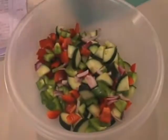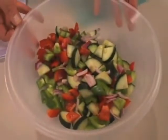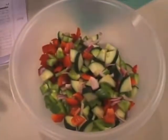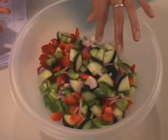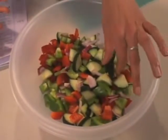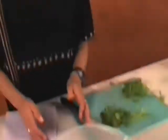Thank you very much. So back here in the studio, we've got the beginnings of our wonderful salsa, this beautiful purple onion from the market, and then as I mentioned, it's not quite the season yet for red and green pepper and for the cucumber, so I had to purchase those at the grocery store. But later on in the season, you'd certainly find those at the farmer's market as well.